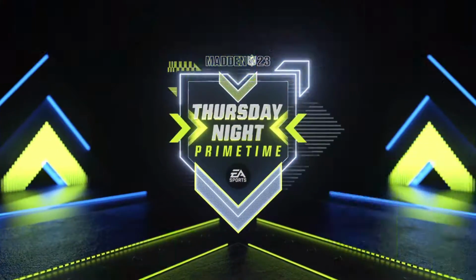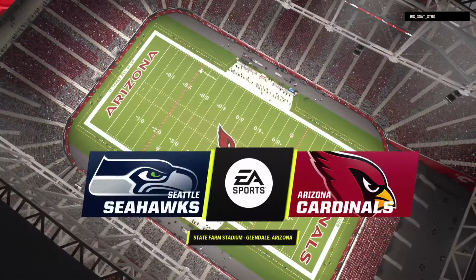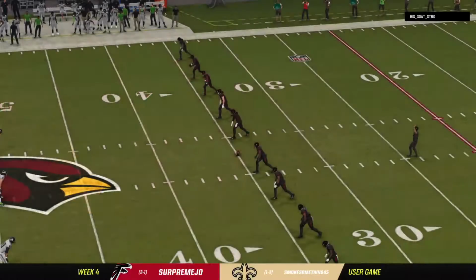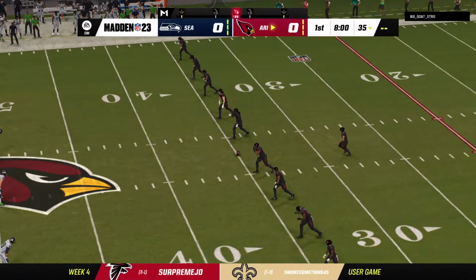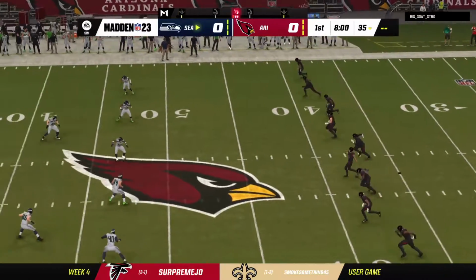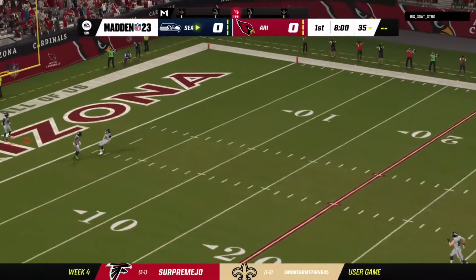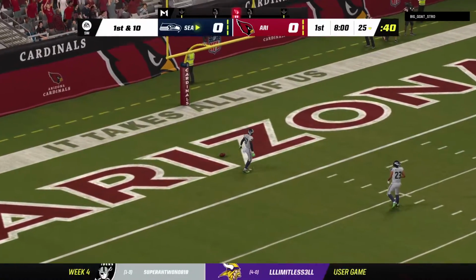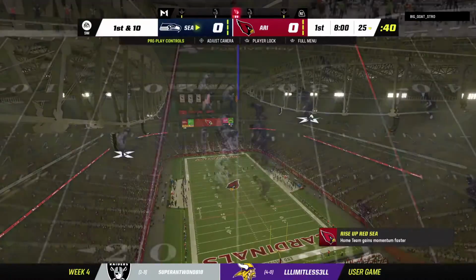EA Sports coverage of the NFL takes us to the Valley of the Sun at State Farm Stadium here in Glendale. Tonight it's on to Week 4 as we've got a good Thursday night matchup in store between the Seattle Seahawks and the Arizona Cardinals. And no run back here, so they'll bring it out to the 25.